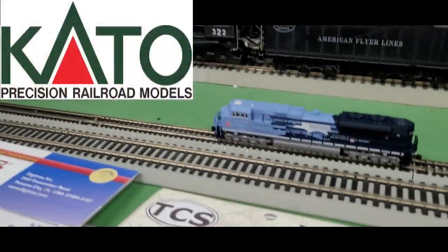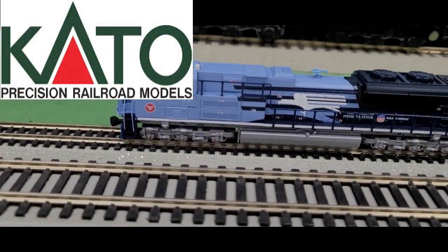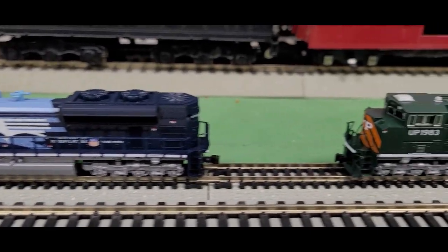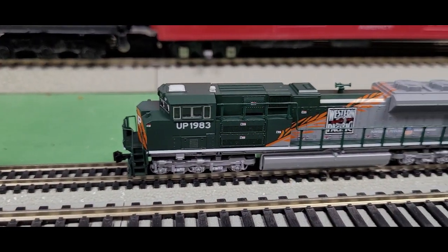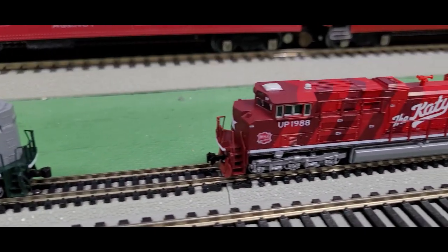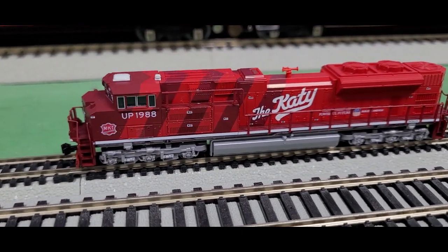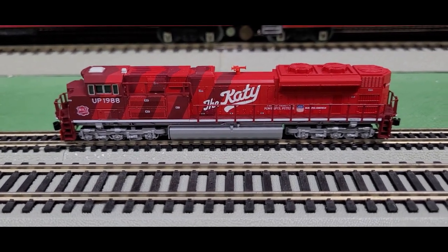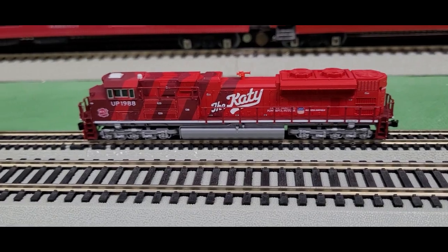I think you're gonna like these, again from Kato or Kato, depending on how you say it. These are those SD70ACe heritage engines that the Union Pacific had. Now I have three of them here, and they are in great looking paint schemes. We have seen these engines before here on the show, and now we finally get to see them in N scale. Now these are DC locomotives, so once again, you would have to add a decoder if you want to make them DCC operable.